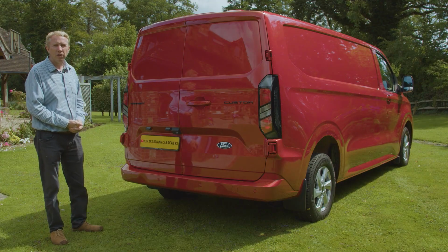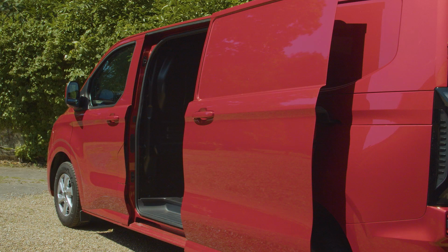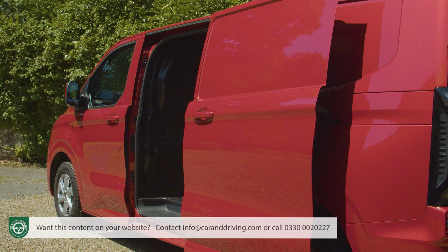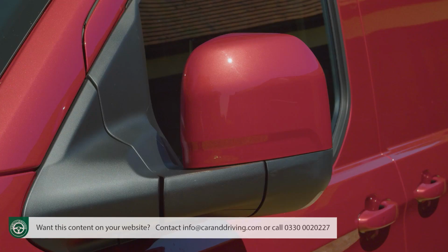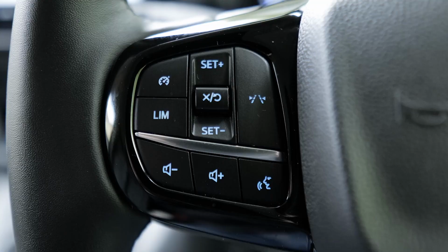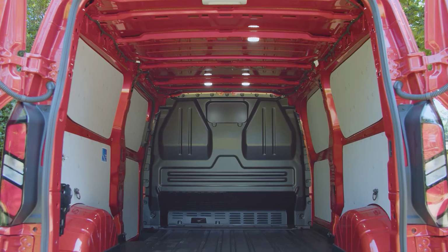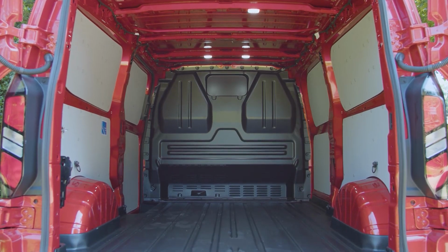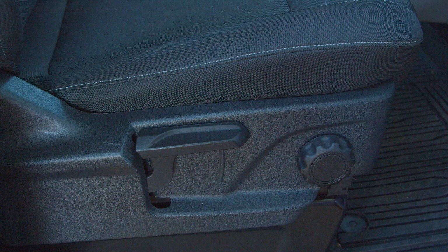Starting with the features that all Transit Custom models include. Well, you can tick off a curbside loading door, auto headlamps, heated mirrors, tinted glass, a quick clear heated windscreen, an intelligent speed limiter, cruise control and a reverse parking aid. The cargo bay has LED lighting and a moulded bulkhead. Inside the cab there's a dual passenger seat and a 4-way manually adjustable driver's seat with lumbar support.